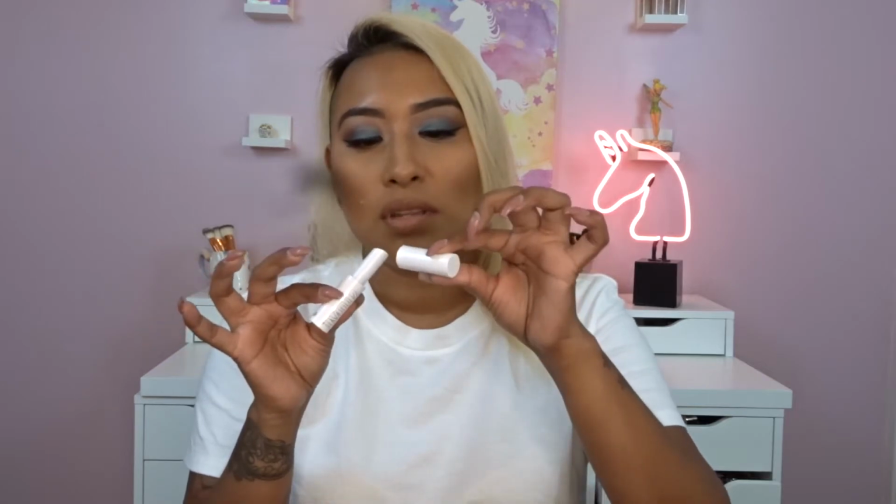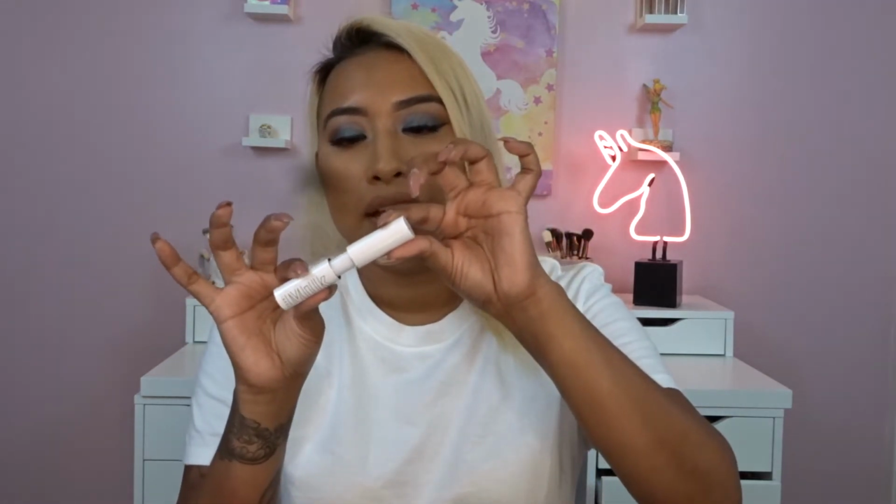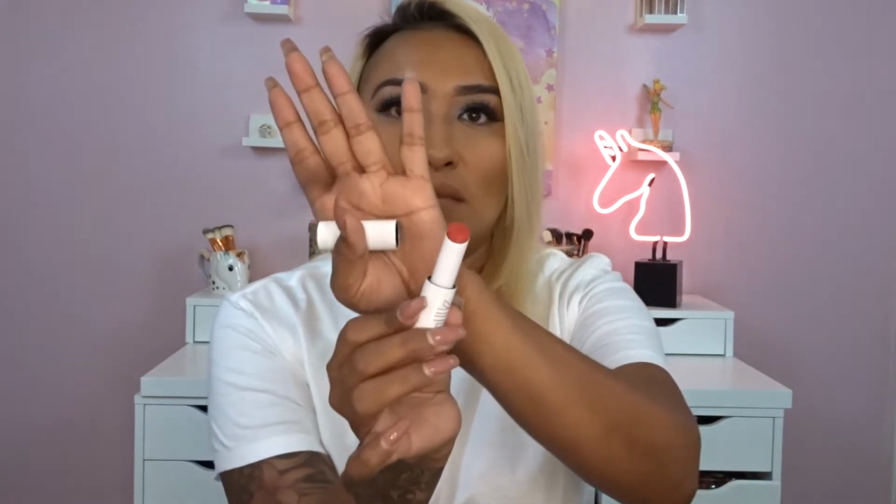I already wanted to just do a lipstick, god damn it. Alright, and it has a magnetic top. Very cool. And it looks like this. I already made a dent in it because I'm an idiot. So it looks like that, and let's go ahead and swatch.